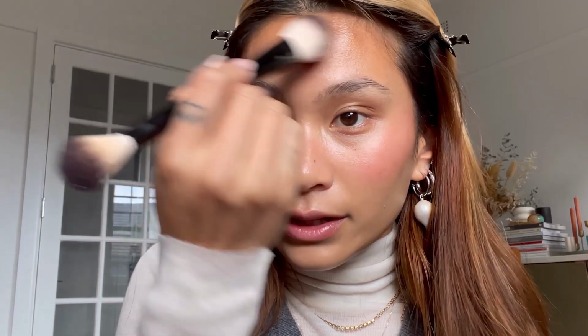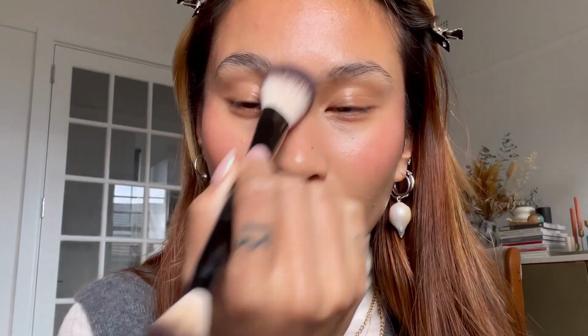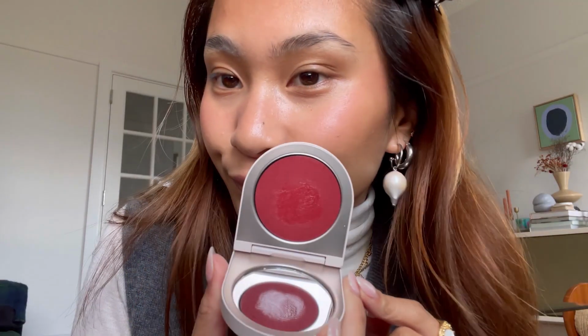Put the excess on the back of my hand, but you could dab it in and then put it on top of your nose to give you that really subtle sun-kissed look. I also like to put blush on my forehead to bring color back into my face. I'm definitely looking at more shades from Rose Ink because that is stunning. I love it.